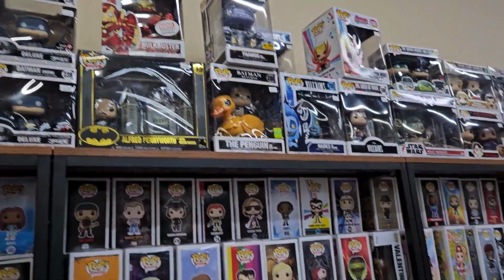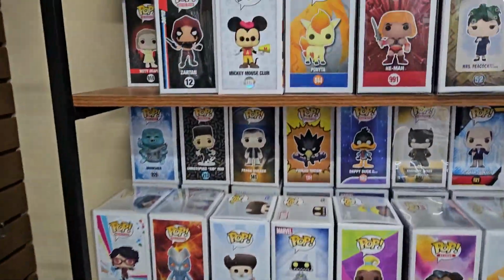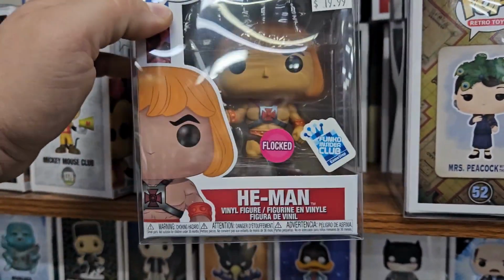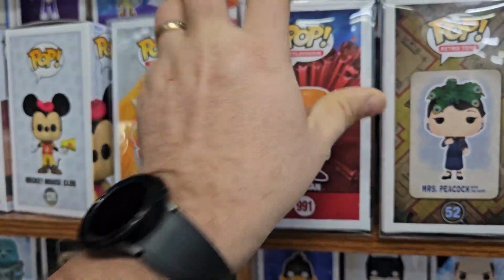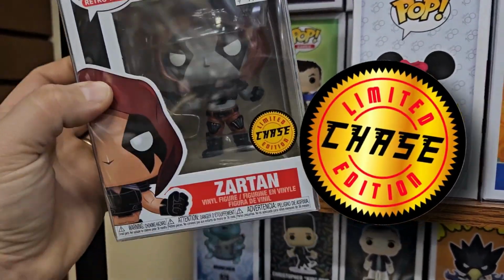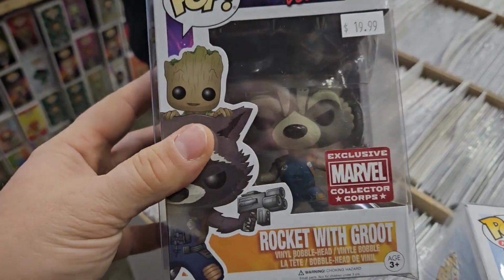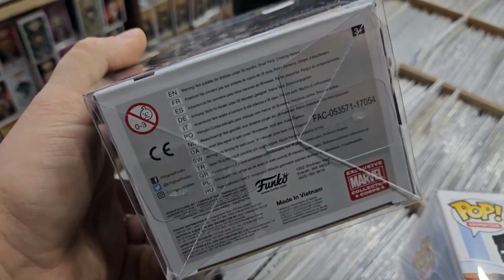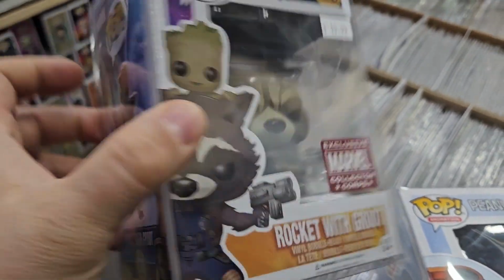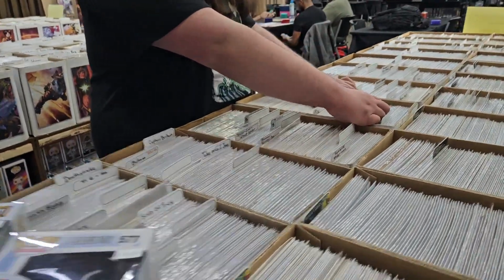Batmaner's cool. All right, just going to, yeah. Let's see, I found the Flocked He-Man. I sold mine by accident. I forgot I had it in a box and I sold it. Look at that, finding a Chase in the wild. That's always fun. And then Aiden had found, let's see, he found Astronaut Snoopy and the Rocket with Groot from the Collector Corps. This was like right before we started getting them, I think. So yeah, pretty cool. And then of course he's checking out his comics.